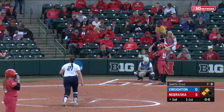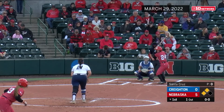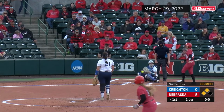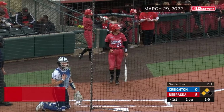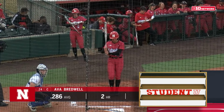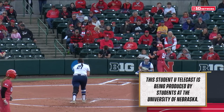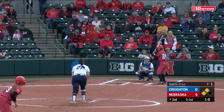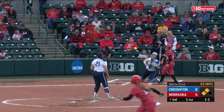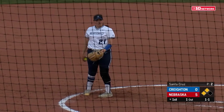Santa Cruz, the right-handed pitcher, a junior out of Tucson, Arizona, in to try to stop the bleeding for the Blue Jays with 2 runners in scoring position. And here's Ava Breadwell as the first pitch into Breadwell is a ball on the inside, 1-0. Breadwell had a really solid game 2 against Michigan, in which she went 1 for 3, 2 RBIs. Correction, that was game 1, but she had that home run, 2-run shot against Michigan in game 1. There's a swing and a miss. Count evens up 1-1. 1 for 3 she was in game 2, and that 7-4 victory for the Huskers.